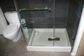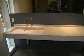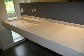Besides the custom sinks and shower pan for the guest bathroom and pigment consulting for the slab, the major part of this project that we contributed to was the kitchen countertops.